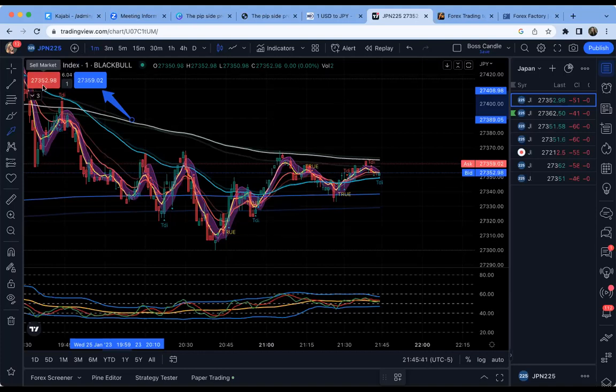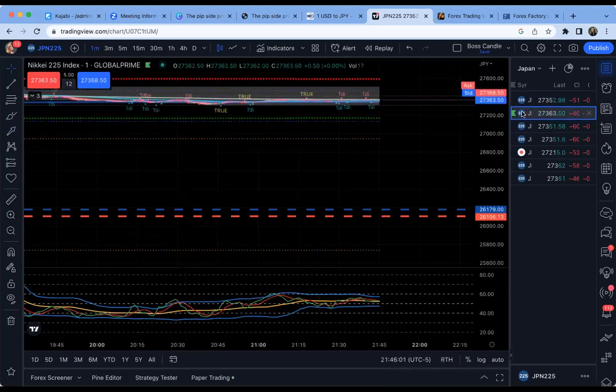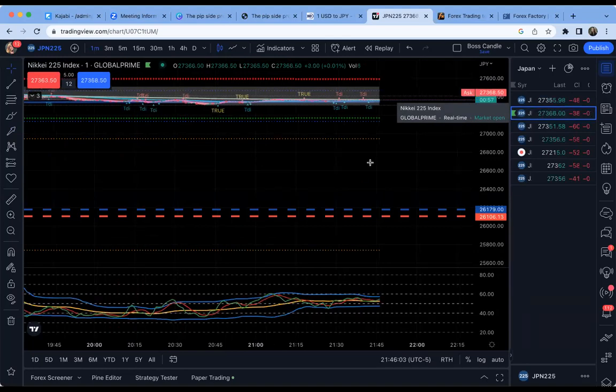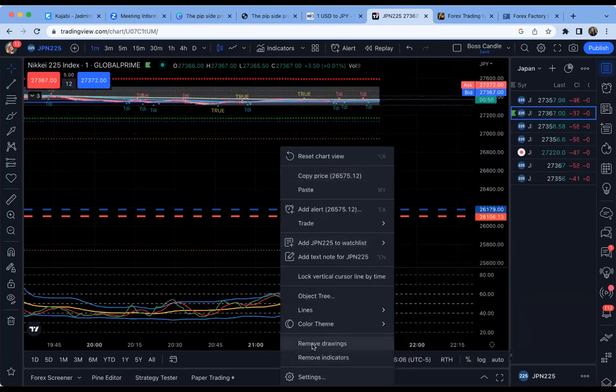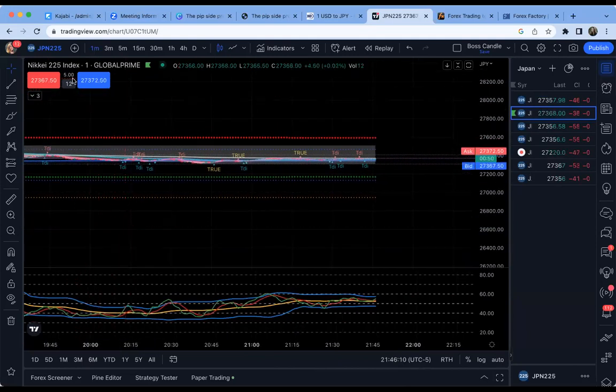And it's the difference between the red price and the blue price. So if you were to do the math right now and subtract these two numbers from each other, you would end up getting 6.04. Okay, so that's the spread on Black Bull. We can see right here the name of the broker that we're on, and that's what the spread is. Now we are on Global Prime, and we can see that on Global Prime, the spread is 5. Okay, so the spread on Global Prime is a little bit lower than it was on the first one that we looked at, which was Black Bull.